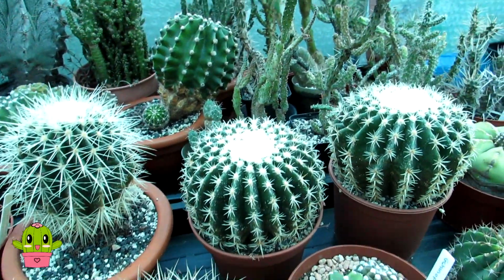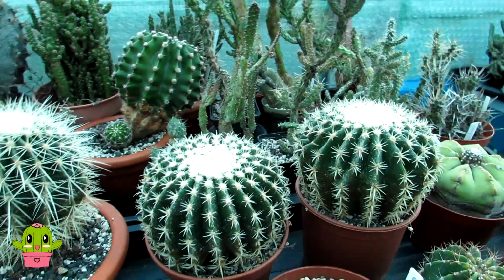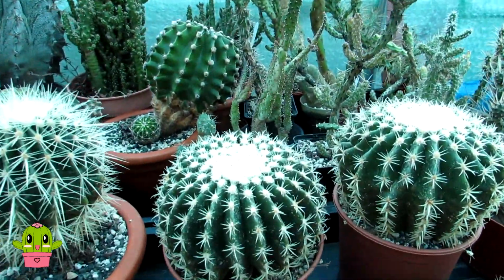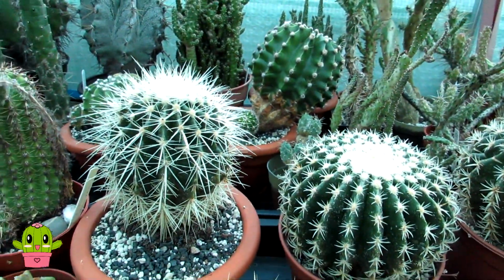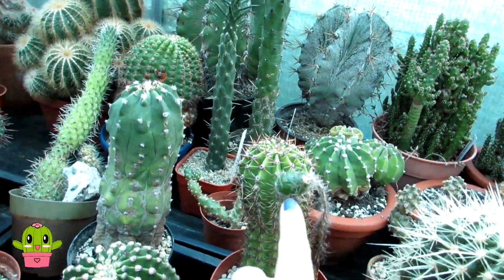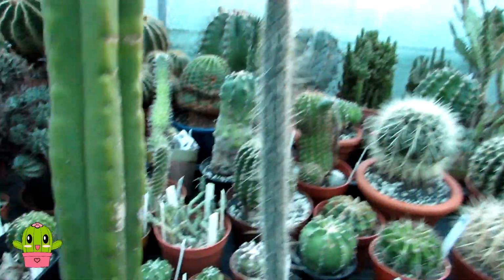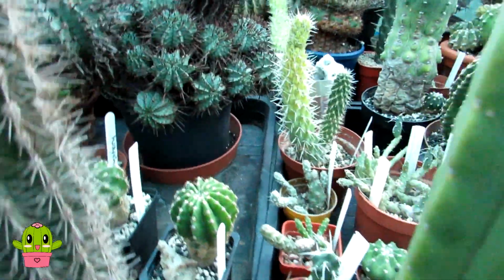Then here we have some Echinocactus, commonly known as the big golden barrels, which, as I showed you, is the most common one, the golden barrel there. These are the white spine varieties, Echinocactus grusonii, the white spined, absolutely gorgeous, as you can see. More Echinopsis, different varieties there. That one has a great big seed pod that's going to be ready for harvesting in the spring. And here, some more of the Tephrocactus varieties there as well.